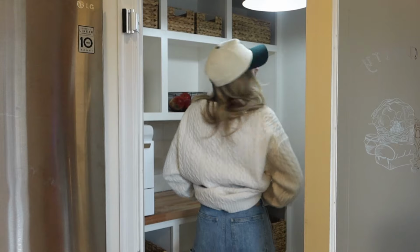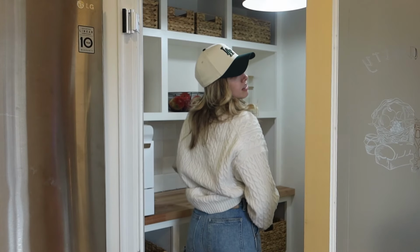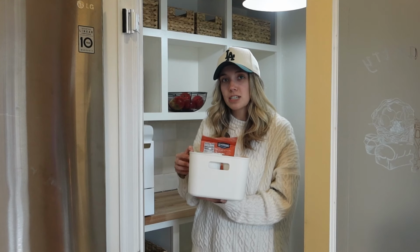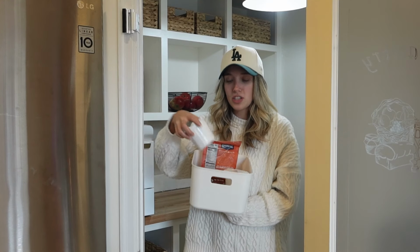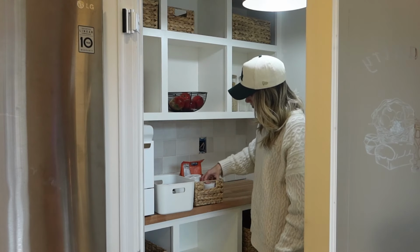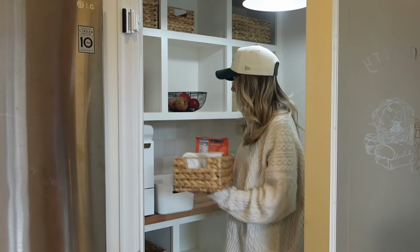Hold, please. I took a little break, so I was relaxing with my bloated belly out. Okay, we're good. I did already organize my pantry a few weeks ago, and so things are already in baskets. I'm just gonna transfer them into other baskets. I don't know if this is gonna work. I'm gonna have to go in this other one.